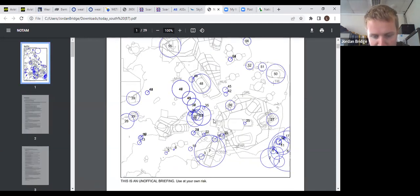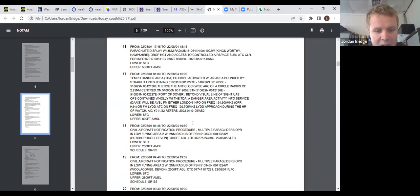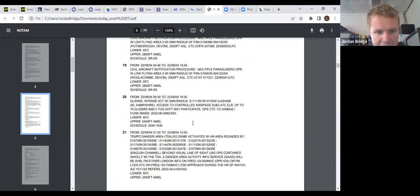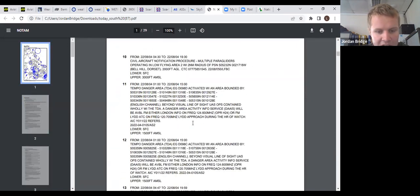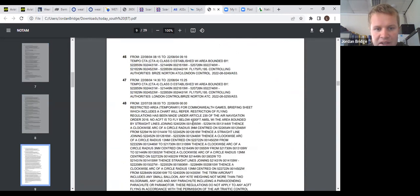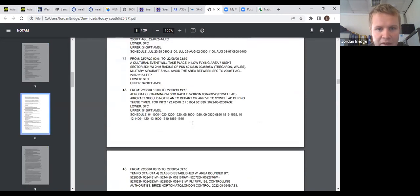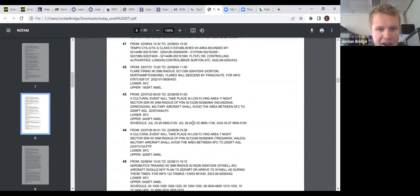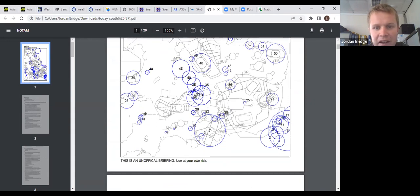Lots and lots of paragliding NOTAMs around here, 21, 23. Paragliders in Wiltshire flying about. Gliding competition at Dunstable, 36, 45, 42, which was up toward just north of Dunstable. Aerobatics at Sywell for most of the day, and flare firing going on in Northamptonshire. If anybody sees that, do let me know.